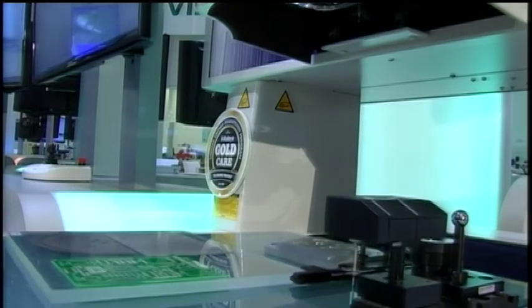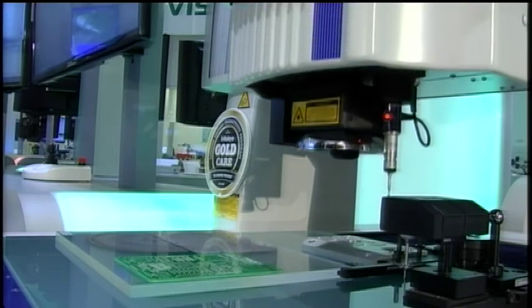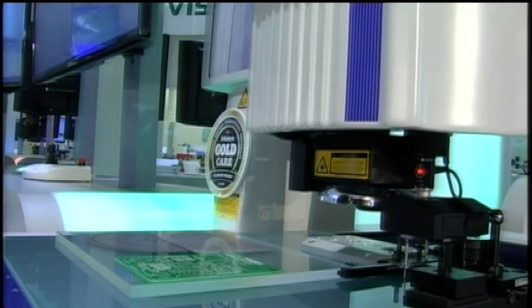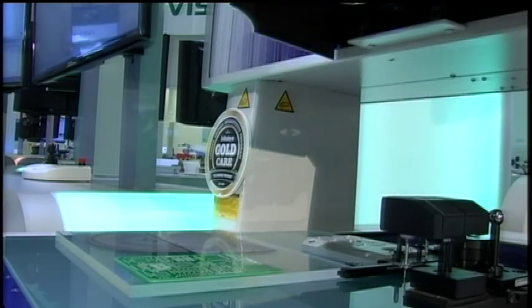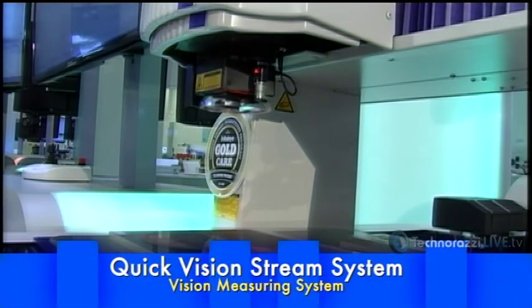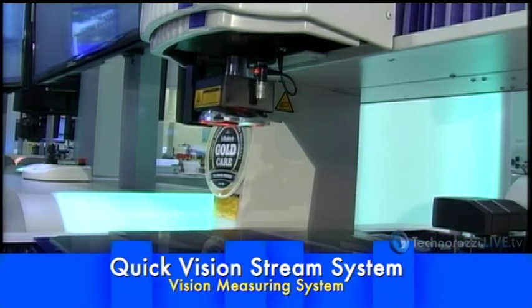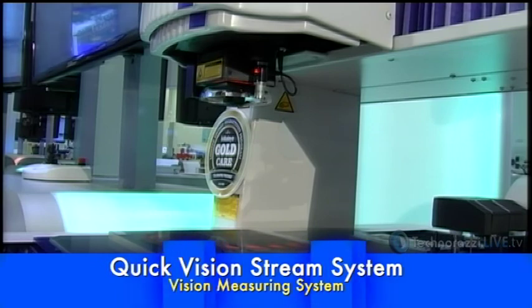Okay. And what kind of objects are we measuring? Just 2D objects or 3D? We can actually measure 3-dimensionally using the standard vision mode. We have scale in each axis that's very accurate. As far as stream mode, we're currently doing 2-dimensional to increase the throughput. For example, a pattern of 30,000 diameters would take a standard vision machine about 8 hours to measure, or we can do that in about 45 minutes.